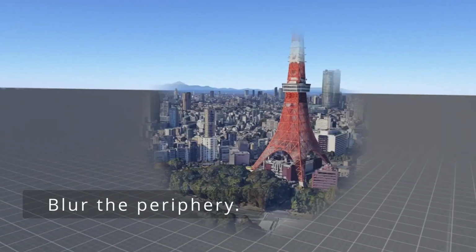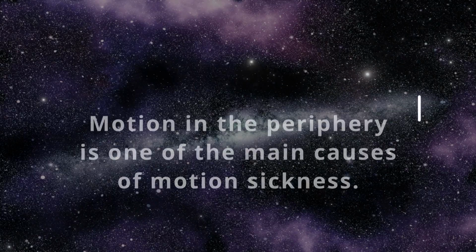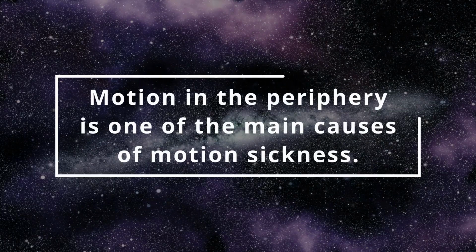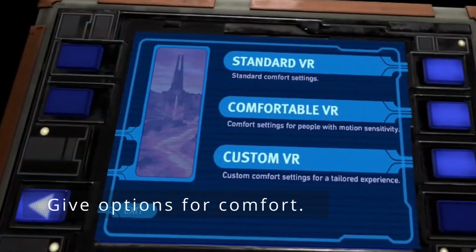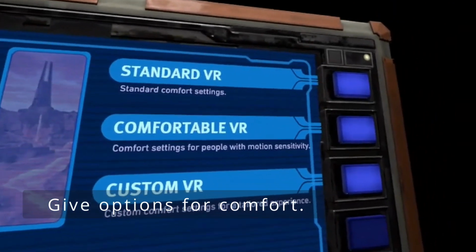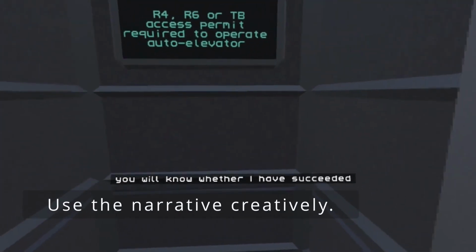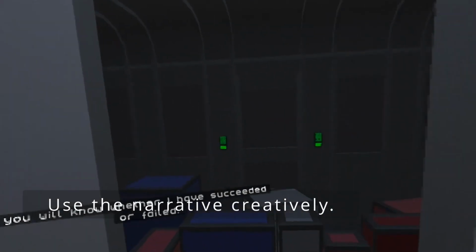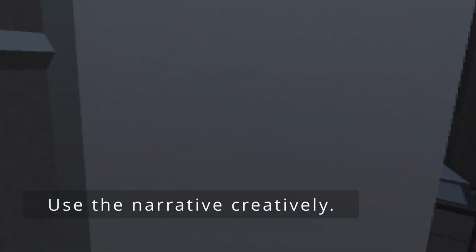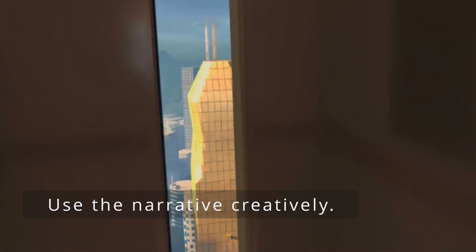Blurring the periphery is another option for reducing the risk or amount of sickness experienced, since motion in the periphery is one of the main causes of motion sickness. Provide options for comfort settings and alternative types of locomotion so that those who are more prone to motion sickness can still enjoy the experience. When it's necessary to move to a new virtual location, consider an elevator or a transport pod that blocks the view of motion, or other similar solutions that would work with the narrative.